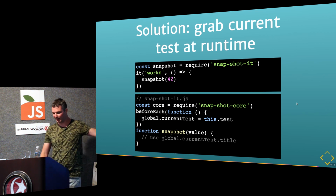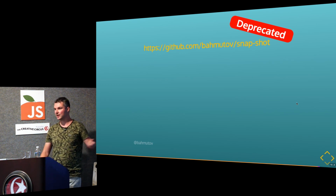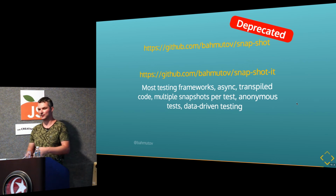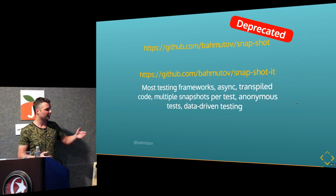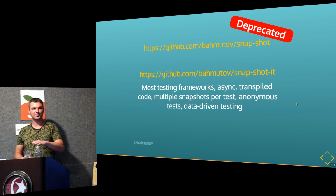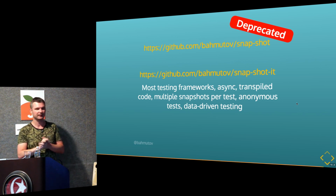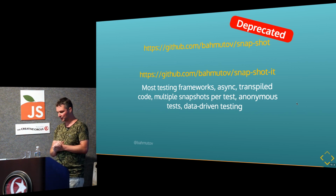So I deprecated Snapshot, my first utility. I forgot about the rabbit hole, and I implemented Snapshotted, which actually works with most testing frameworks without integration. It works for asynchronous code, for transpiled code. At Cypress, we started using it with CoffeeScript and TypeScript, and so far it's worked like a charm. You can have multiple snapshots per test, whatever you want. Data-driven testing is also there.